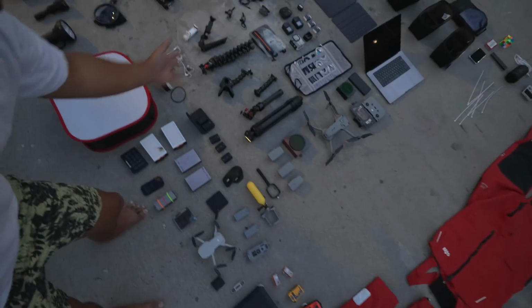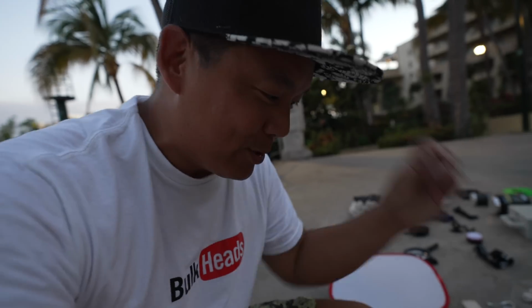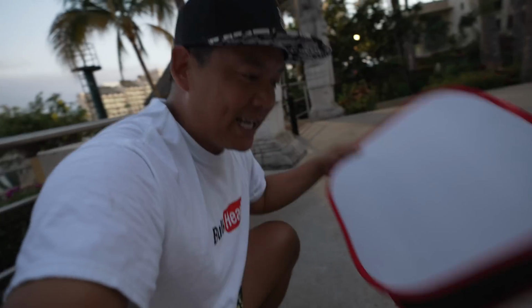This is all the camera gear. This is everything I needed to bring to be able to capture the entire trip and be able to make one video every single day. We've got lighting, a bird pooped on my lights, super bright. These are 40 watts each. These go inside this softbox thing. This goes like this when I'm doing like a little talking head thing.